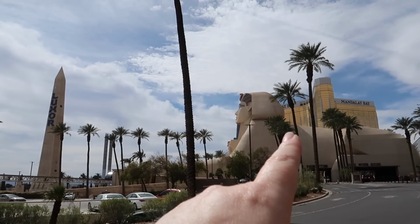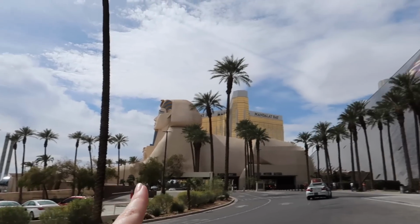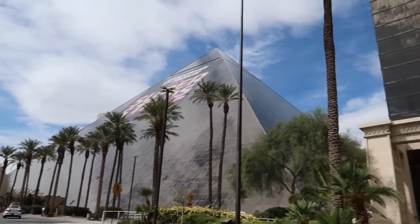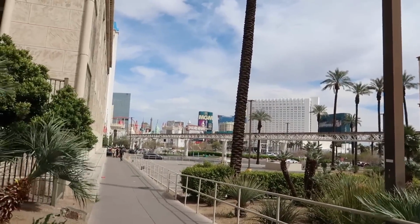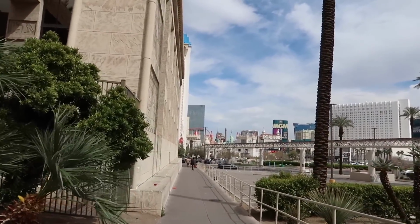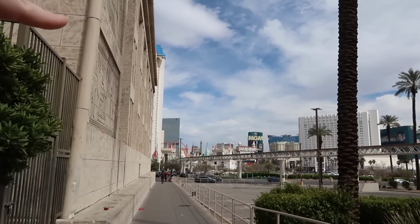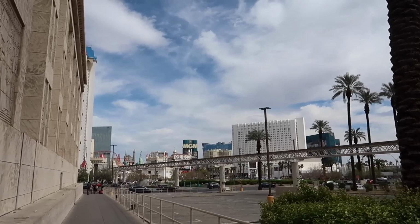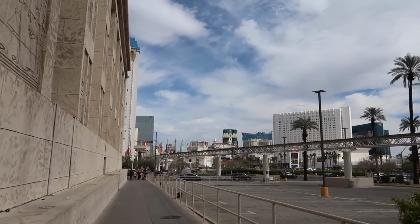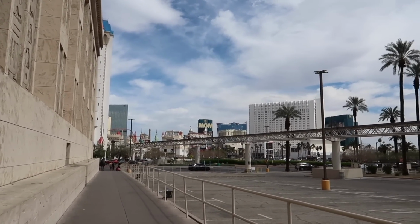Went to Mandalay Bay, and then we walked through the mall to the Luxor. There's the Luxor pyramid. And now we're walking over here to where we started at. We've got Excalibur, New York, and then we're at Park MGM just past New York. On a little walking tour this morning. It's quite nice out. Right now it is 79 degrees. Lovely.